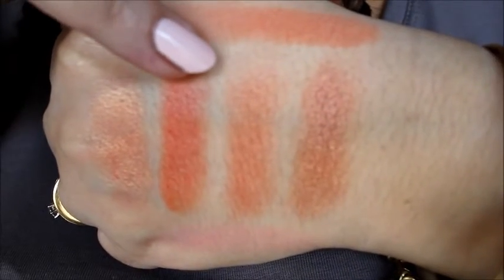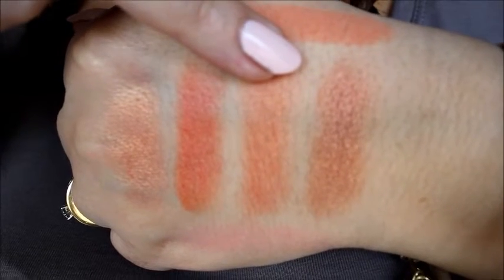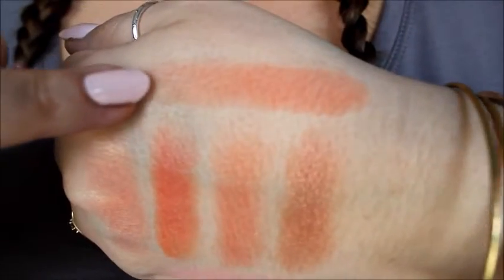So that is Peaches. In Style. Then we've got Modern Mandarin. This one here is Spring Sheen. Then we've got Margin, Rosy Outlook and Peaches. That was my peach and neutral palette.